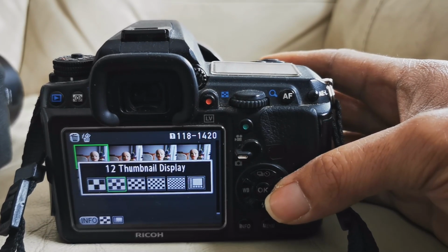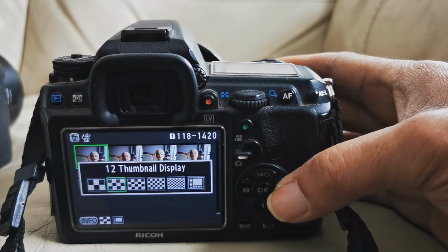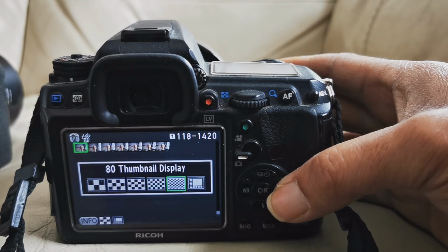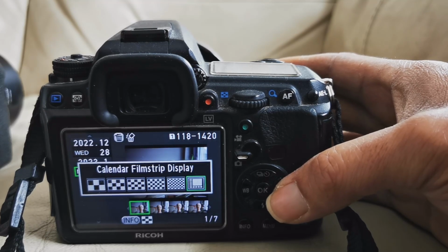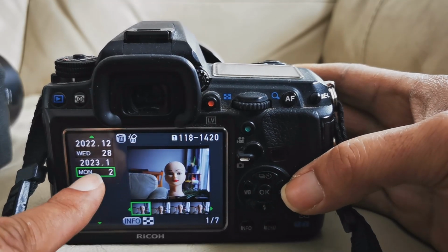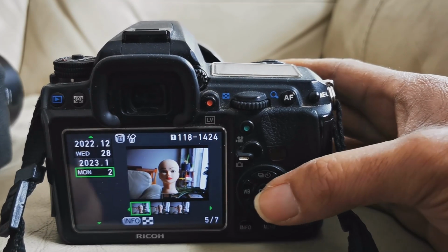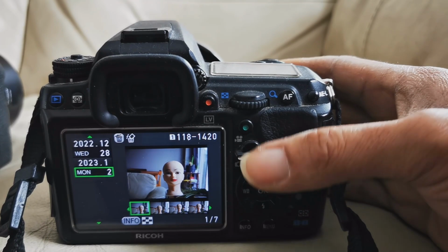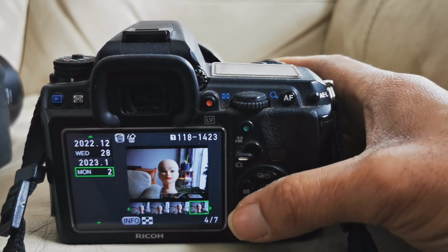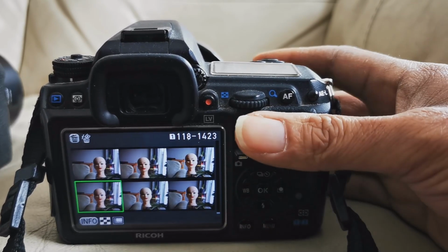You can change the thumbnail size, so you can have 6 thumbnails per display, 12, 20, 35, 80, or you can go by a calendar film strip display. What is a calendar film strip? Well, it actually takes the date and time of when those images were taken. I had no idea that we had these. I've never used this. I've never even seen this before. I literally just discovered this today.